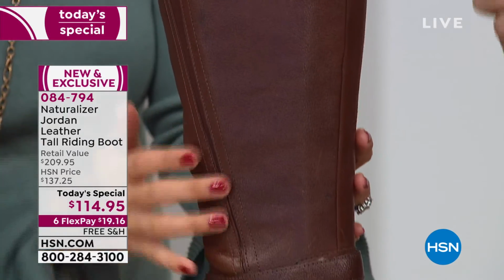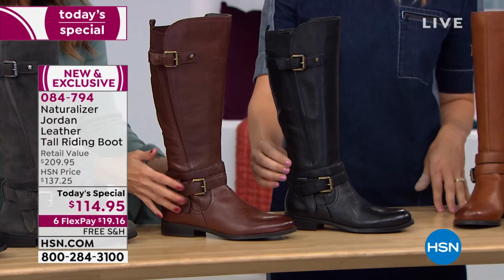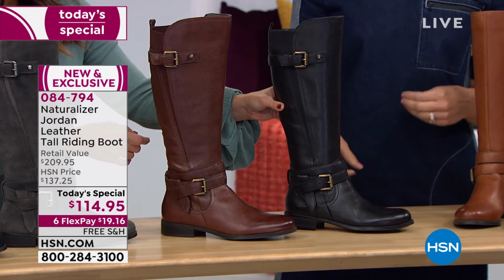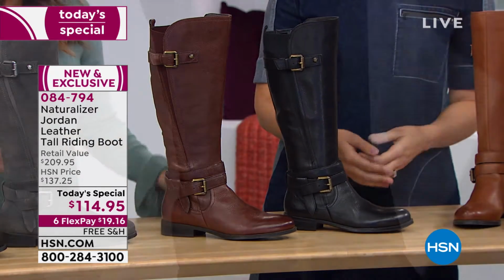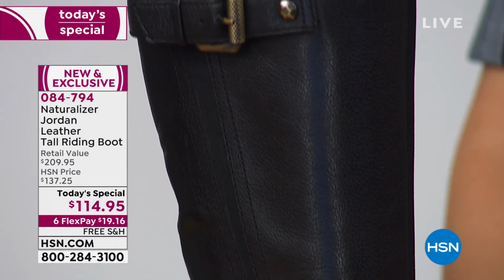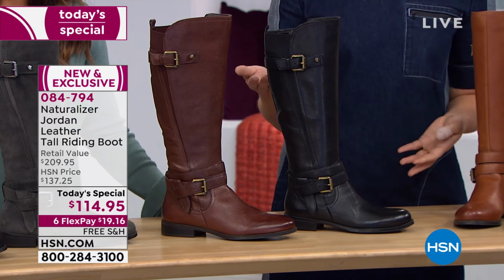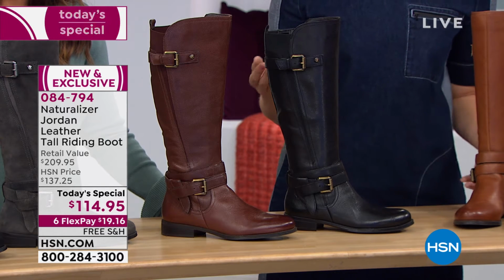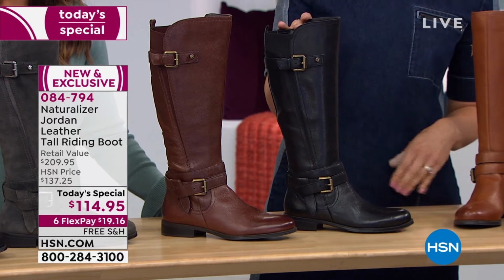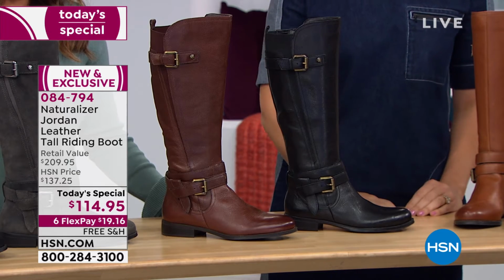So nice too. And the pebbled leather, it just has such a great feel to it. So that's your chocolate bar. And then we do have it in the black pebbled leather as well. Absolutely. Talk about the chocolate bar goes with everything, but black is such a staple. And you might have another Naturalizer riding boot in your closet. This is a perfect opportunity to get another one. I'm sure you did not get your previous one at this price. No. So you'll be kicking yourself if you don't take this home today.